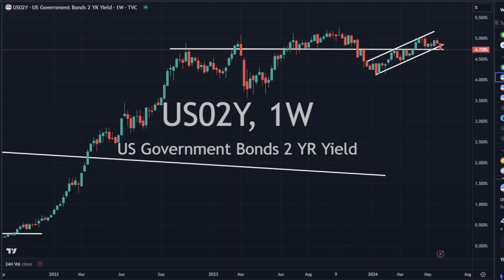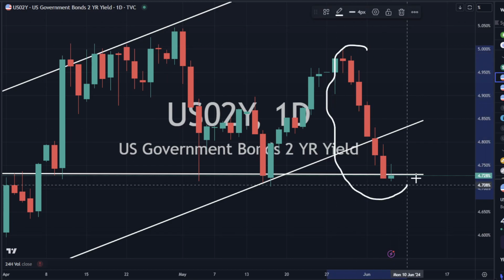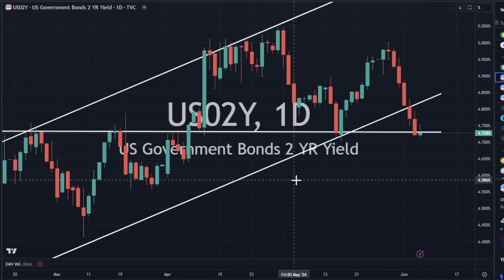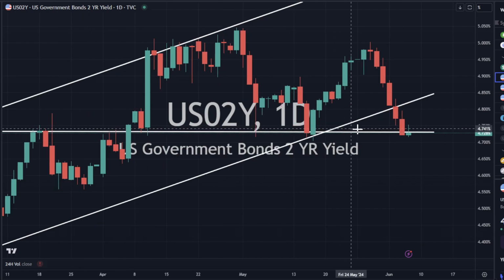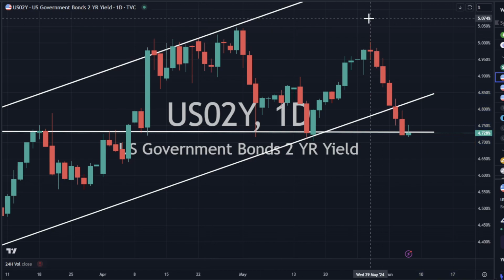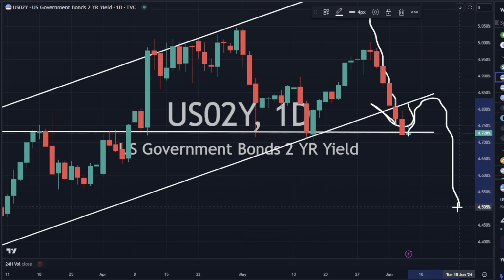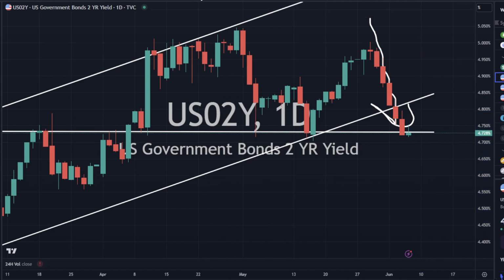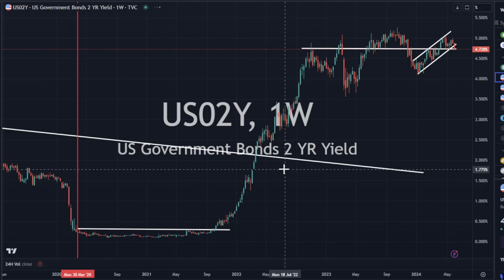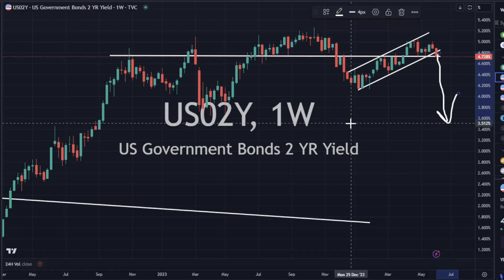2-year yields, we are slightly higher, but we've had a pretty big sell-off here. I'd like to see what this support level does and what the bounce looks like here. A lot of the times when you come in hot into a support level, it'll bounce, give a weak bounce, and then roll back over. Very well could be the case. If that is the case, and we do start to dive lower, that could mean that we are going to lower interest rates, the Federal Reserve.